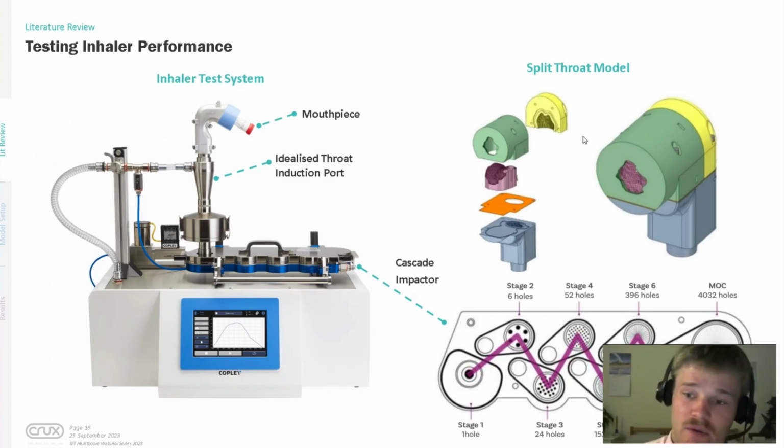And increasingly now, or actually not even increasingly, I've only seen one outfit do this. We're using these split throat models. So if we want to know how much drug lands in the back of the mouth, in the trachea, we have to make one of these split throat models, machine it from metal, cover it in silicon gel to represent the mucosal lining, and then actuate an inhaler, take it apart, do a chemical assay on each part of that, and then get a result. And that's one really intensive test, which also has loads of experimental errors. So in summary, it's really hard to test inhalers, and it's something that we're not very good at.